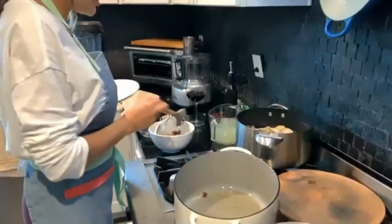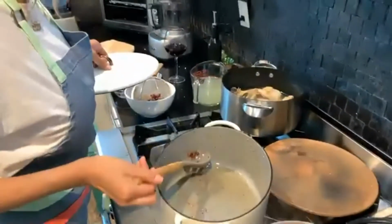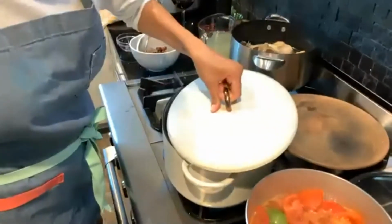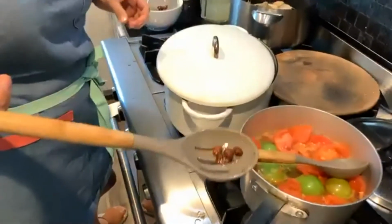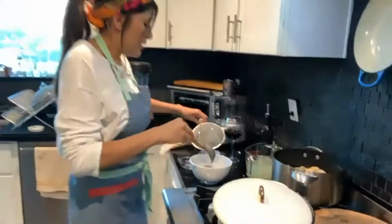Anyone else have questions? But I want you to see how the raisins just changed color and they puffed up, and how quick that was. Now, Elizabeth, do you want to come close?